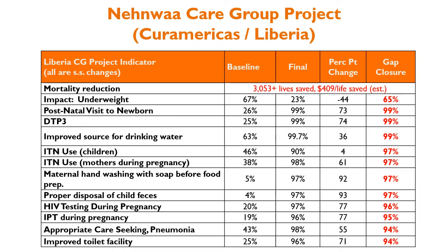Here's some data from another care group project in Liberia that had the best improvement in child nutritional status and WASH outcomes that I've ever seen in any projects. And I've worked in this area for 37 years. A 65% reduction in underweight in only 4 years. That's unheard of. In Curamericas Global's projects, they combined the care group strategy and some WASH inputs to achieve these results.